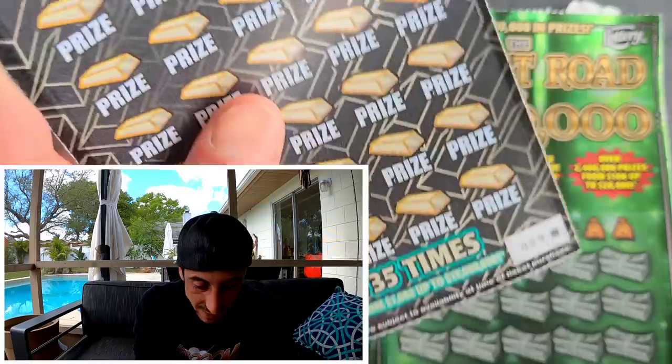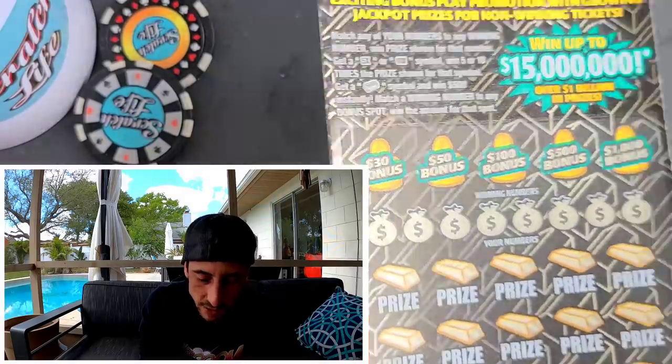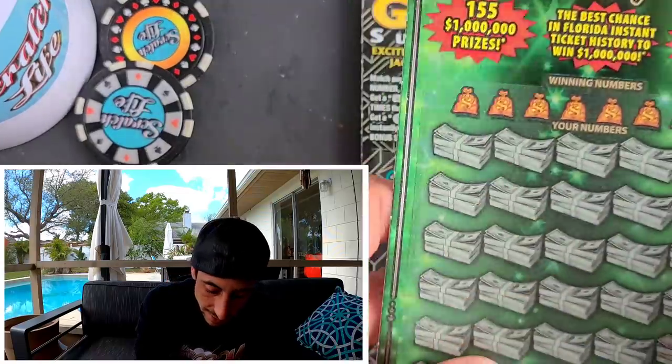Let's see. Guys, we got ticket 29 and ticket 26 on big green. So we got black box on the Goldrush Supreme, so that was a no-brainer. And then 26, I really hesitated to get, but I can't afford that many tickets. So let's see what we got.